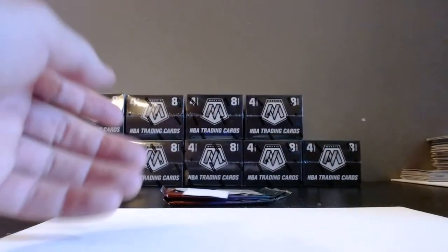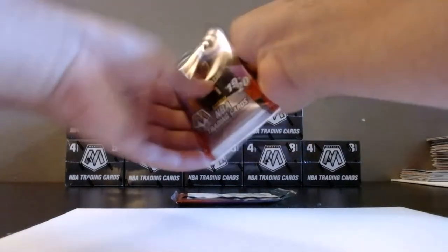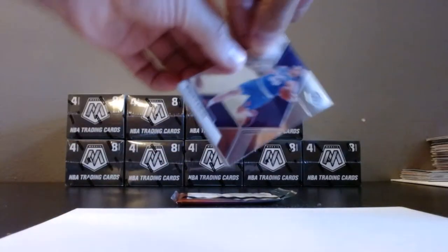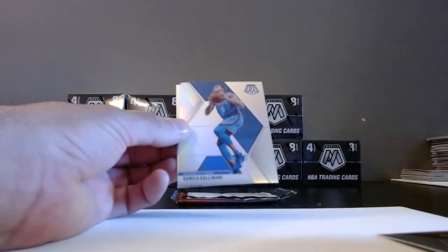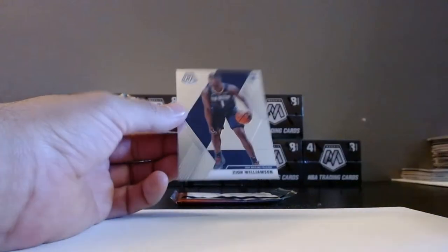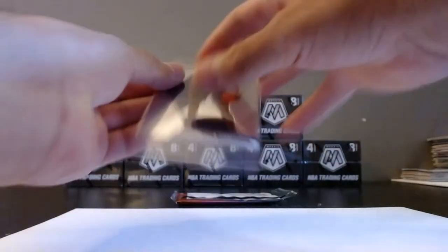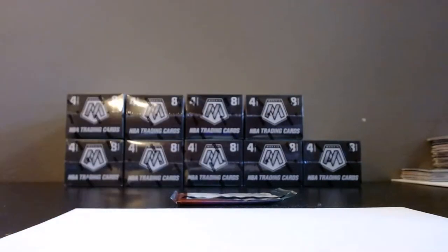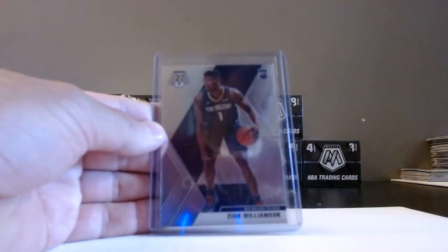Know exactly how you're feeling, Fish. Let's hope for the best. Let's hope you get a nice LeBron here. George Hill. We have a silver, OKC, Danilo. And we have a base, Zion Williamson for the Pelicans. Your second base, Pelicans.